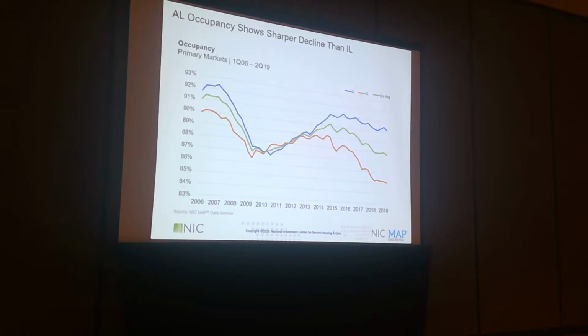Again, assisted living at an all-time low, 85.1%. Independent living at 90.2%, and it's only fallen just 10 basis points from the prior quarter.